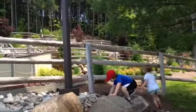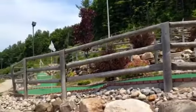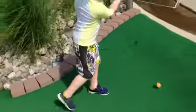Here at Horseshoe Adventure Park, we're checking out the mini golf course. Give you guys a quick tour of the mini golf with Will, and this is one of the more fun holes I've seen. Okay, Will, go ahead.